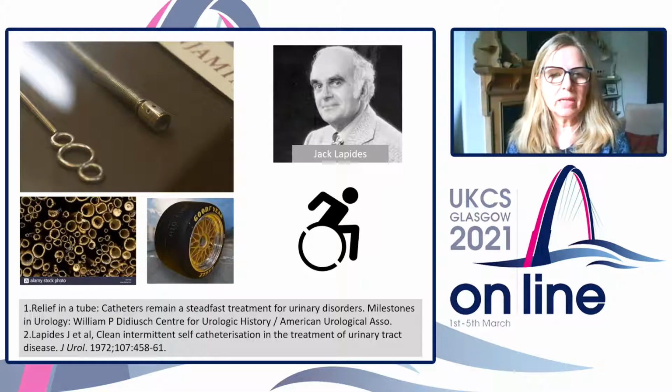It wasn't until the 1970s when the American urologist Jack Lapides showed that a clean method, known as clean intermittent self-catheterization, could be used, espousing that residual urine volume, rather than the catheterization method itself, was the main cause of urinary tract infection. And a clean technique avoided the burden of the sterile technique and heralded a move to clean reuse of catheters.